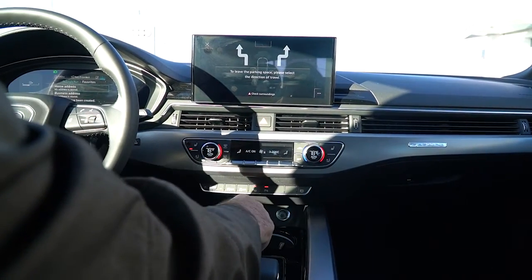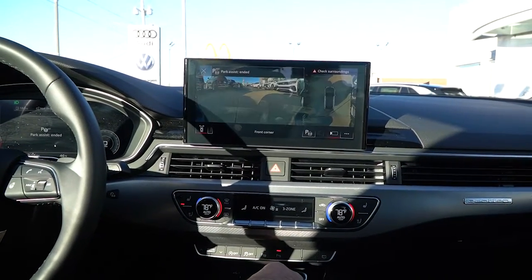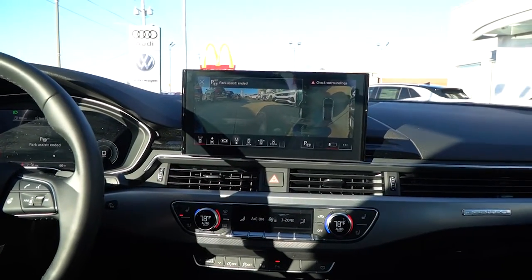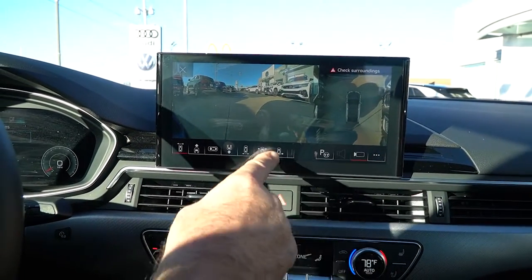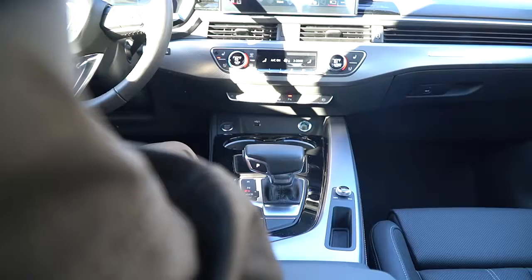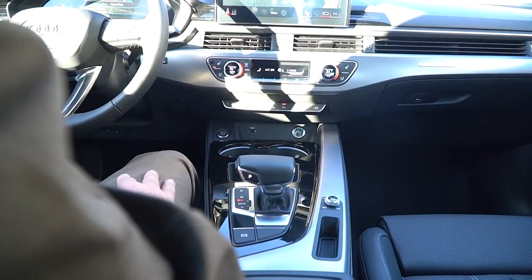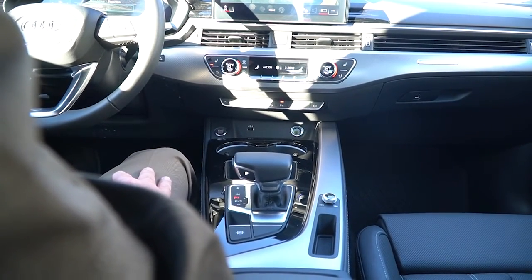We're going to go right to our new camera here. I'll show you this. This is the new camera systems for all the Audis. We can see the bird's eye view right here. We can choose any one of the cameras that are in this setting here. Very capable, very quick, 0 to 60 in about 5.6 seconds. So this car is very, very quick.